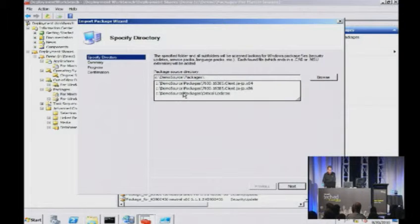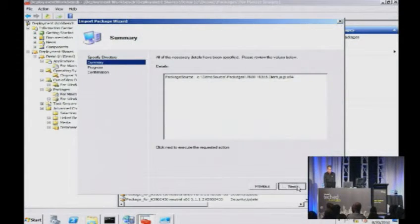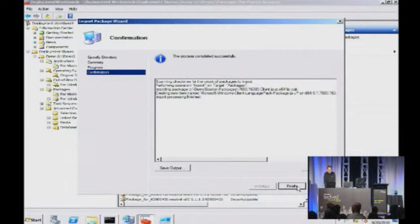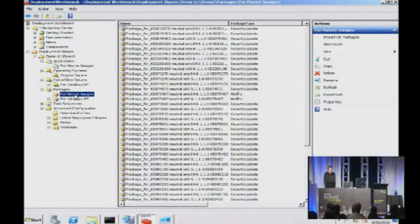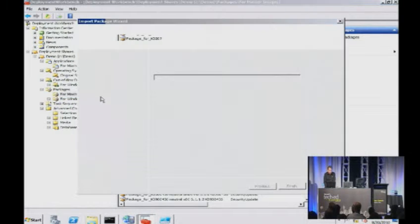You import them in as a language pack, in this case Japanese x64 for Windows 7. And MDT recognizes that these are language packs, and we'll see them as part of the actual wizard. It'll show them to us and let us pick one of those.